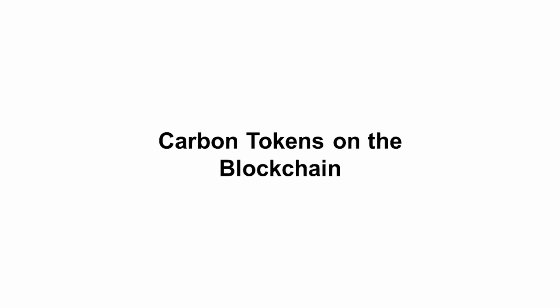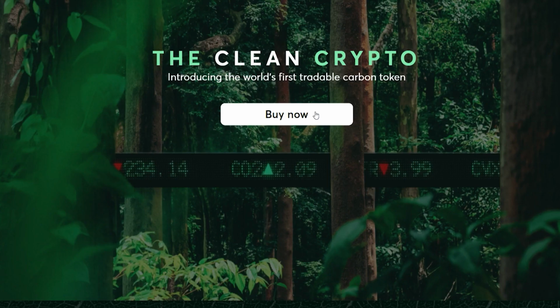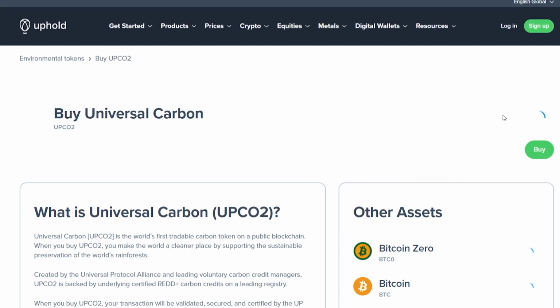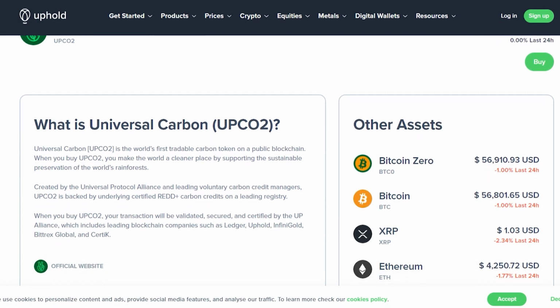Today we're going to talk about carbon tokens on the blockchain. Crypto has been through the roof this year, and there are many interesting projects about carbon credits on the blockchain. The first one I found was UpCo2 Token. This token unfortunately is not on CoinMarketCap. You can only see it on the website of the token, on the website of Uphold. If you take a look on the website, you can see that the price is $9.49, which is quite a reasonable price for voluntary carbon markets.